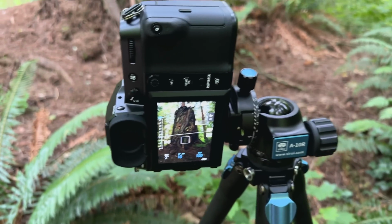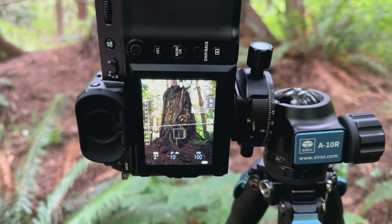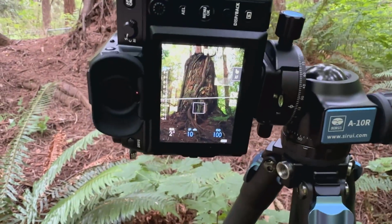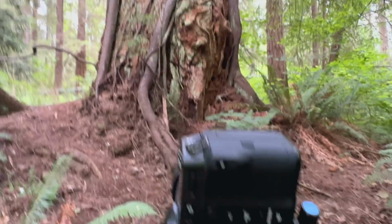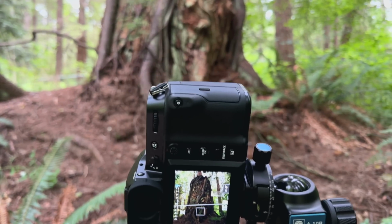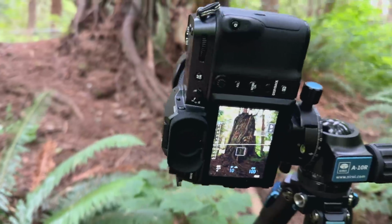Alright, so what I ended up doing is just really darkening down the exposure compensation. I know the histogram's exposed to the left, which we don't like, but it got rid of some of that really bright white in the background. Then I can take it down a little bit more in post and bring up the shadows to expose the detail in the tree.